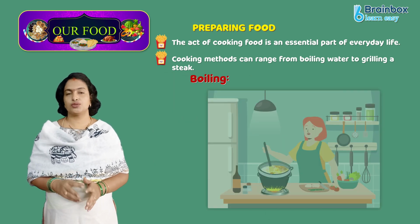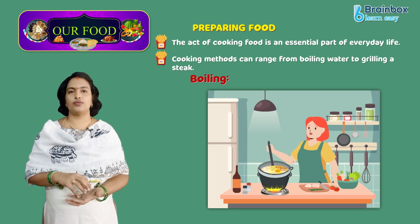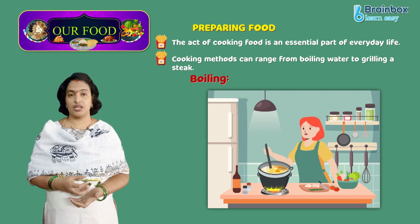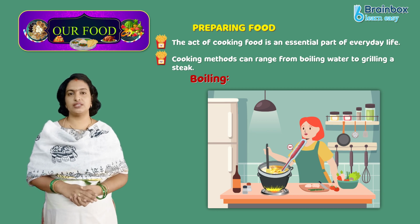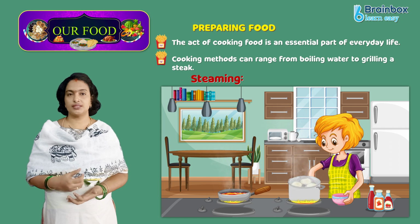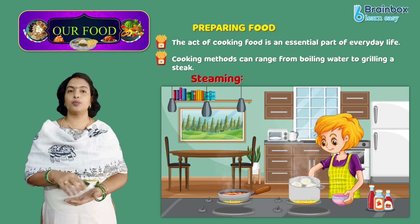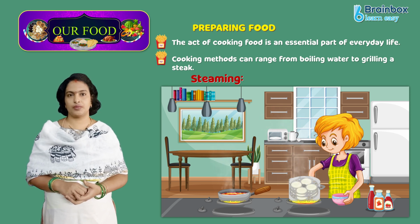Boiling. It is a cooking method in which food is placed in a pan of liquid which must be kept boiling all the time, with bubbles seen on the surface, and the boiling temperature is 100 degrees centigrade. Steaming. It is a method done by moist heat. This means cooking your food in water vapor over boiling water, like in the preparation of idli.